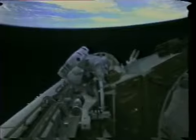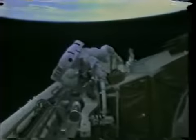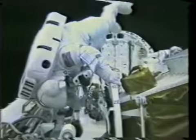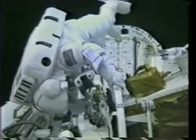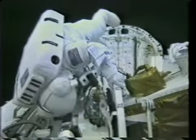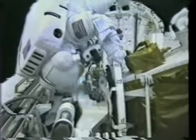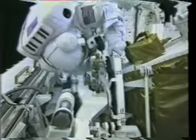Don here is back at the IUS tilt table. This is in the aft end. He's using a ratchet wrench here to reposition some equipment. Story mentioned before, their practice run-through of the IUS tilt table restow mechanism, for which we have an EVA procedure.